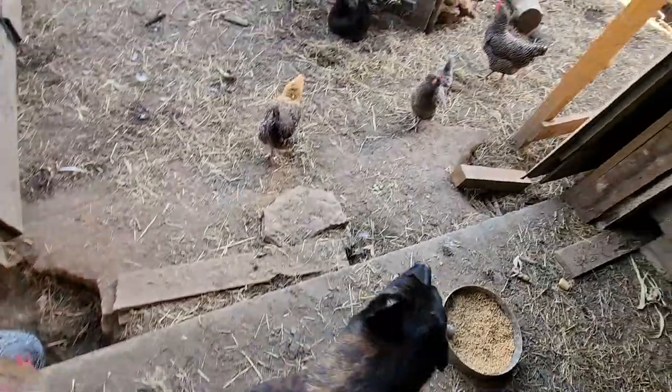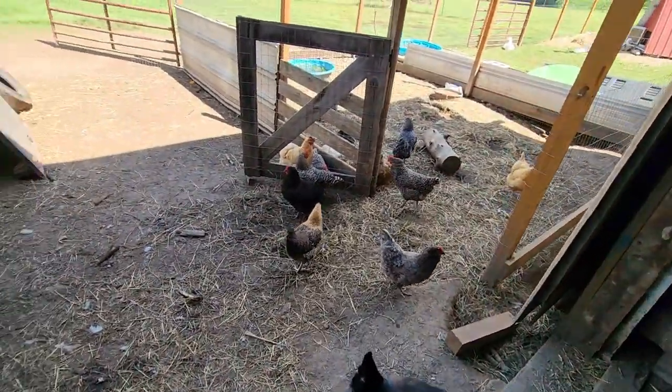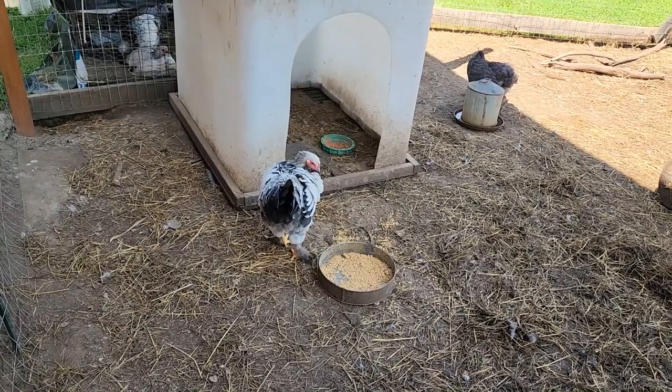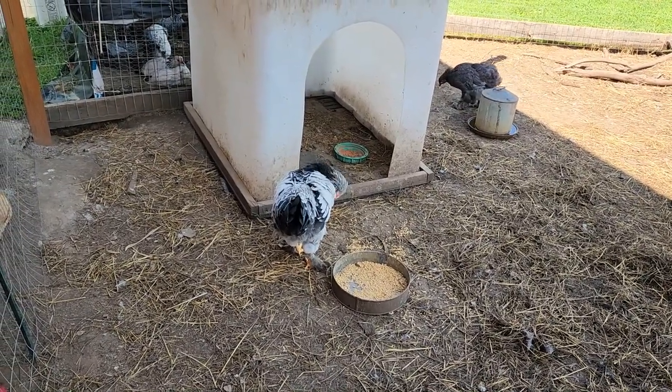But all right, I think it is time we can put the chickens together. All right, ladies, I think it's time we can put you together and see if you guys can get along. What about you, Big Bertha? You're twice the size of any of my other chickens. Are you gonna be top chick? I don't want you hurting anybody.